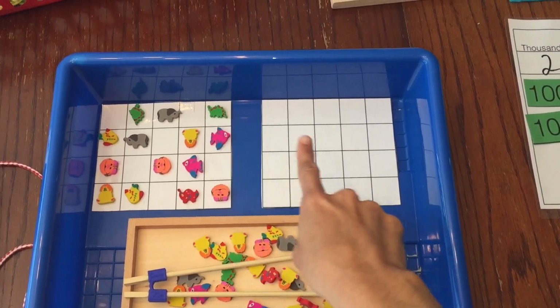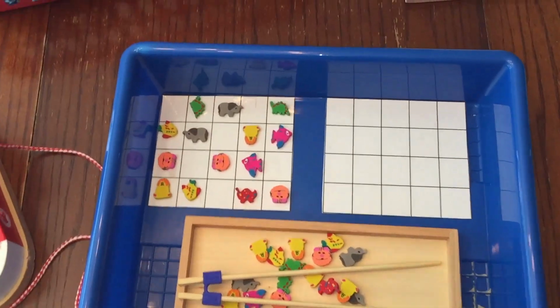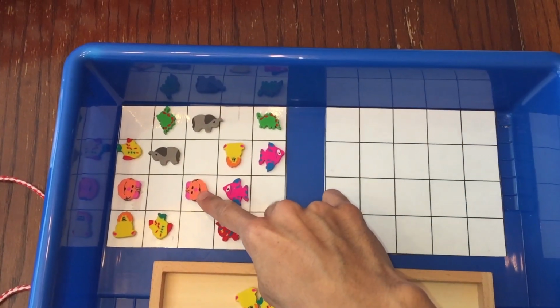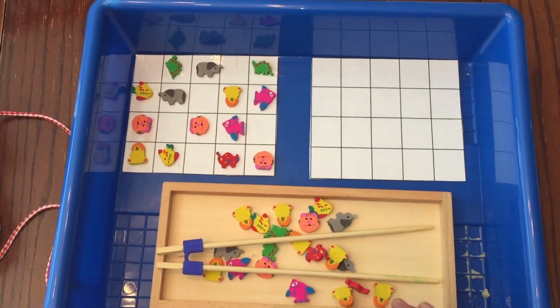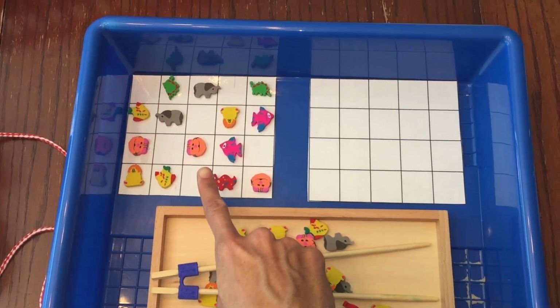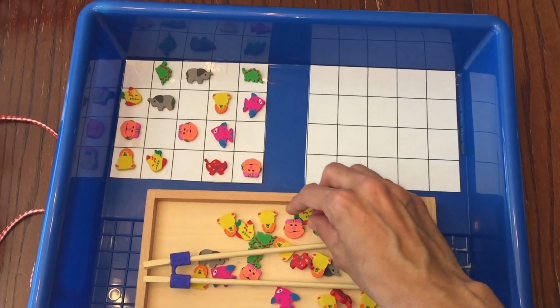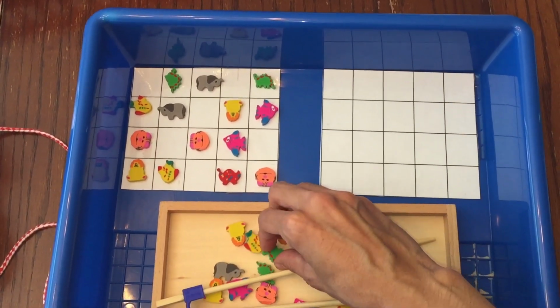And so I have these little grids, and then I have these little erasers. And as you can see, the erasers are in different directions. Some of them are facing to the right, some of them are facing to the left, some of them are upside down. And so the child is going to create what they see here on this grid over here. So they would create it just as they see it.